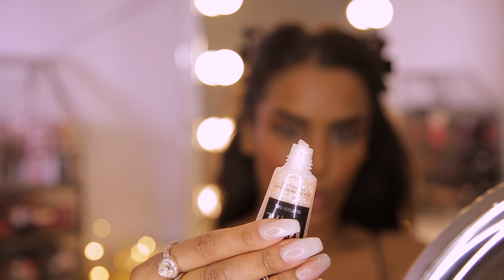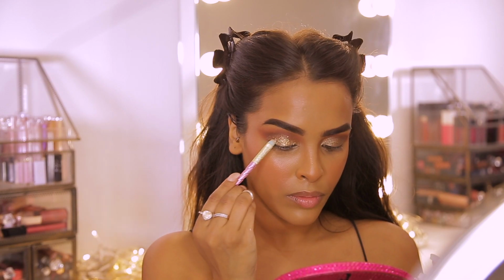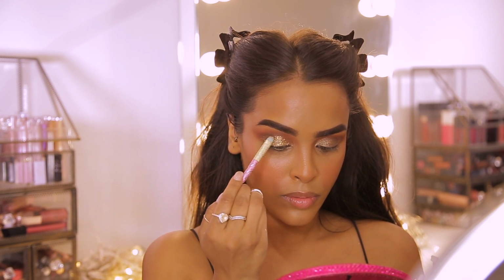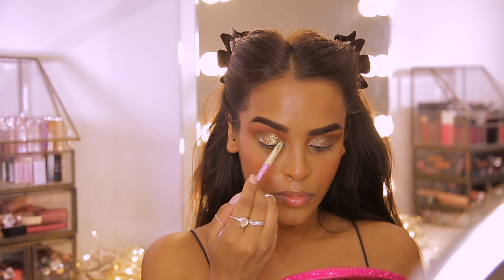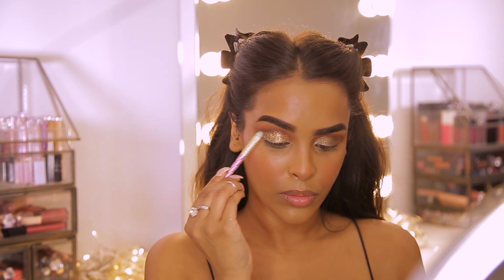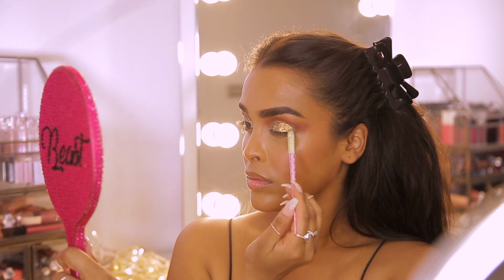This is the Urban Decay Face and Body Glitter in Dreamland, I believe. I'll leave everything down below. But I'm actually popping glitter over the top. So this would be perfect for the night, perfect for the evening, like a date night kind of thing. Drinks with the girls. Because it really makes your eyes pop. I think it's beautiful in photos.